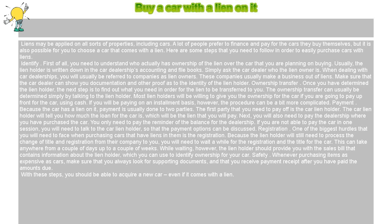When dealing with car dealerships, you will usually be referred to companies as lien owners. These companies usually make a business out of liens. Make sure that the car dealer can show you documentation and other proof as to the identity of the lien holder.